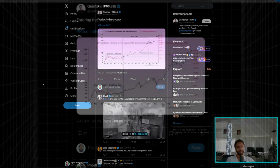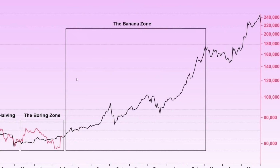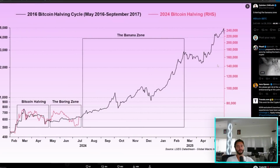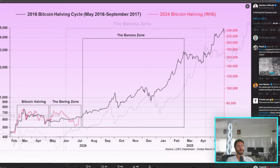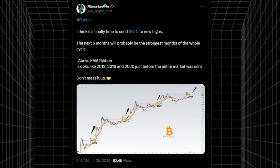Okay, we take a look at this: entering the banana zone, according to Quinton here. Basically you have the Bitcoin halving right here, you have the boring zone, and then you have the banana zone. The banana zone is just when the price goes most parabolic, the most pumpy part of the Bitcoin markets. And yes, banana zone potentially incoming big time.